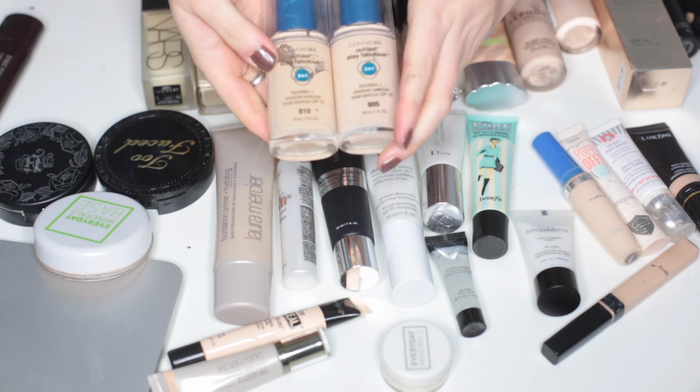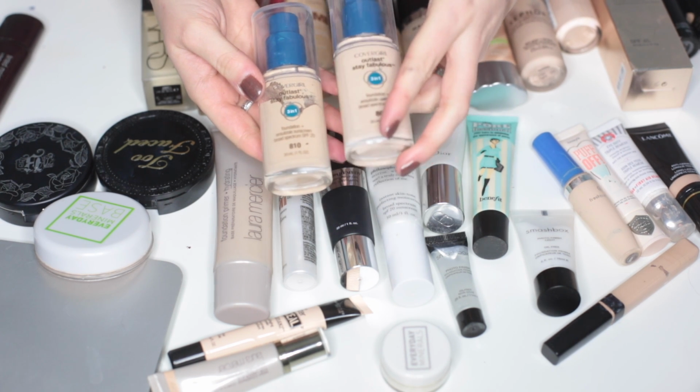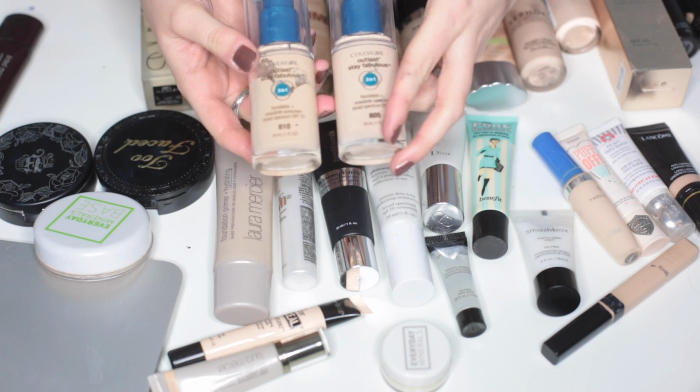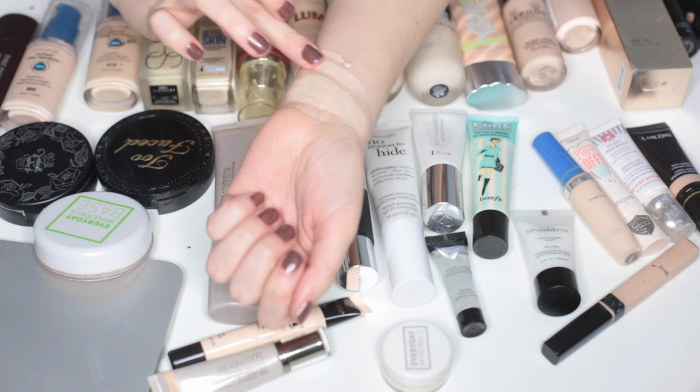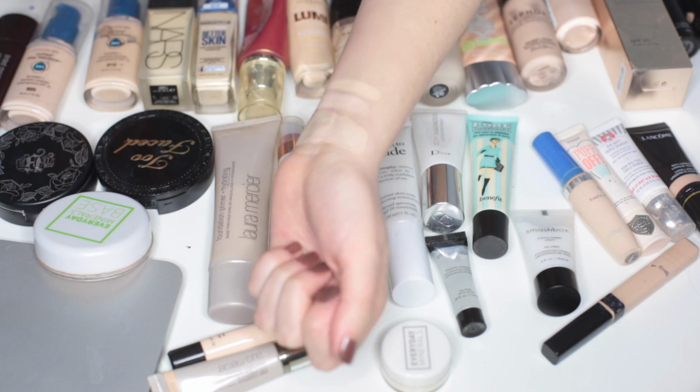Next, I have my two Outlast Stay Fabulous 3-in-1s. I love both of these. 805 is the shade that I am right now. 810 is the shade that I am in the summer, and in between I can mix them pretty well. I will say that on me these are quite long lasting, and that on me they are pretty mattifying.